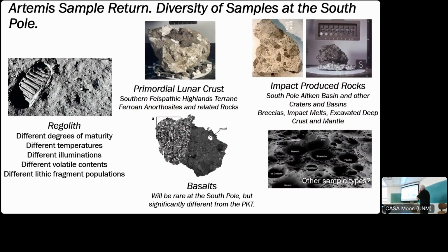Also, there's probably a diversity of samples at the South Pole that one is going to be returning. This includes regolith with varying degrees of maturity, probably primordial lunar crust, which could be extremely important. There may be some basalts that were transported maybe from the Procellarum KREEP terrane. There's a variety of impact-produced rocks that could be remnants of this South Pole-Aitken Basin impact event and other impact events at the South Pole. And then there are other sample types, like I mentioned before, very volatile-rich samples that occur in these cold traps.